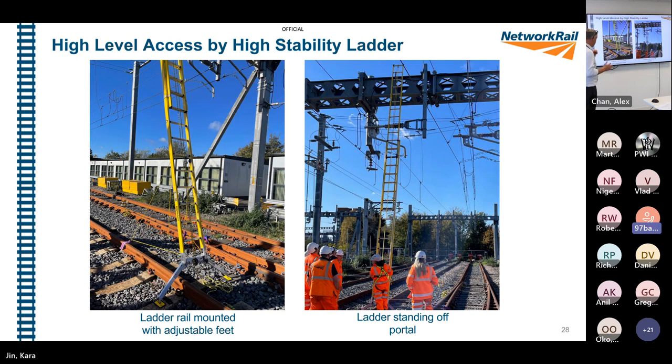This ladder is a system, not just a ladder on its own. It's got outrigger feet, and it's tethered to the track, and tethered on the top. So quite a robust system. This is what teams are procured just to do spot repair. If there's an issue with the overhead line, you can get in quickly and safely with a system such as this. So that's something we've got into.